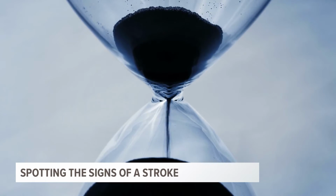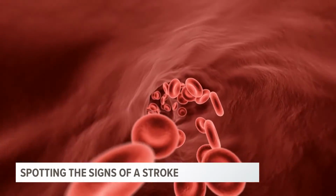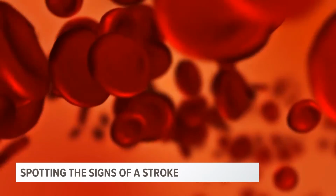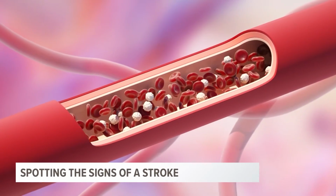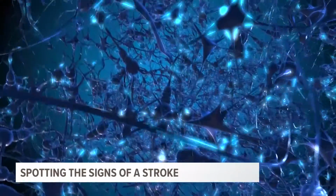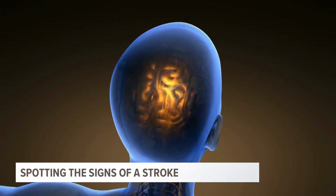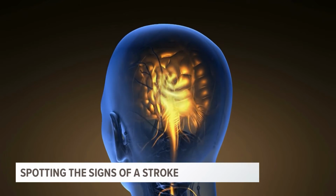There's only a certain amount of time that we can give the blood thinner, so that's only 4.5 hours. That blood thinner breaks up the clot, returning blood flow, but it needs to be given quickly. As every 10 minutes goes by, millions of neurons are lost, and so the faster patients can get in for treatment, the more likely they are to have a successful outcome after treatment.